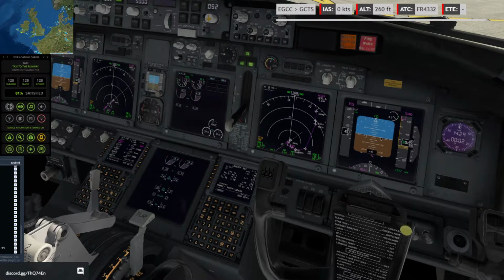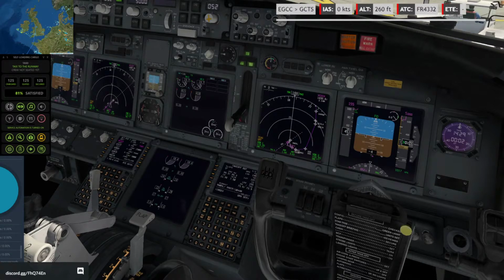If I just look over here. Yeah, I mean it shows that it is running, so it should be. Yeah, that's the one, enhance cloudscapes. So it seems like it is running.